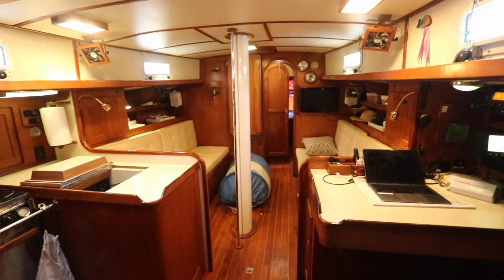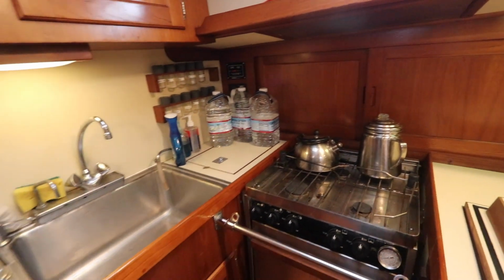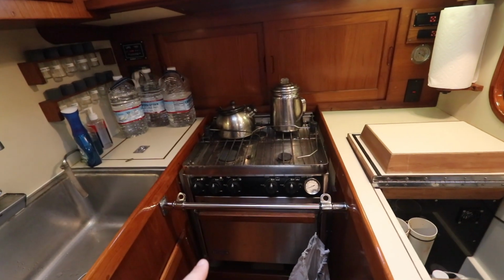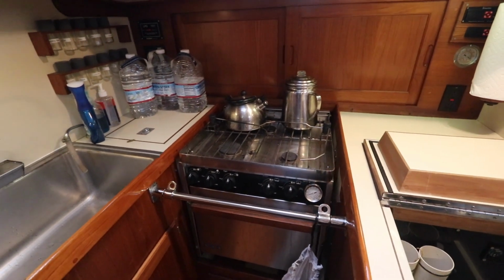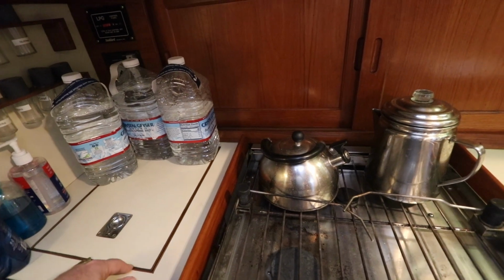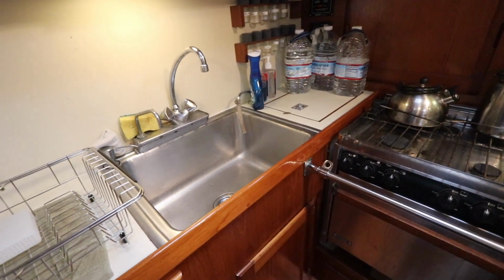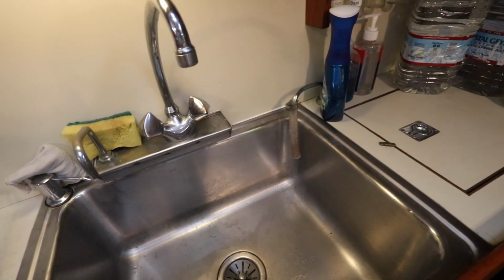Let's walk forward a little bit. Now, let's talk a little bit about the galley. We love the galley on Keeldragger. It's a nice U-shaped galley. There's a 3-burner Force 10 propane stove with an oven, which works quite well. We've got some deep storage down here, and underneath the shelf there is the compressor for the refrigerator. A nice large sink, and we have a couple of interesting features here.